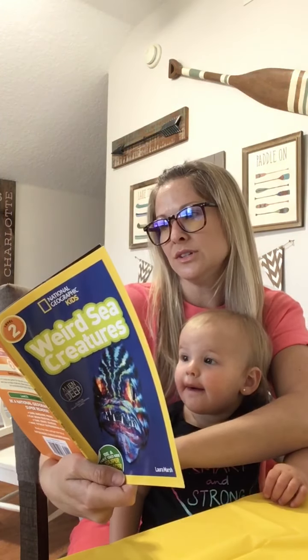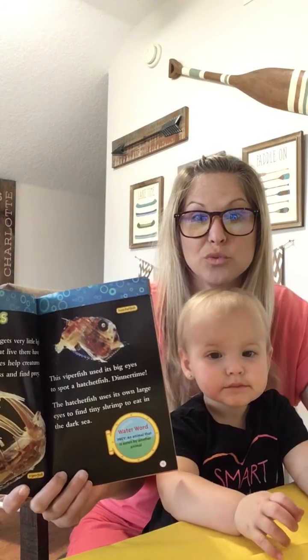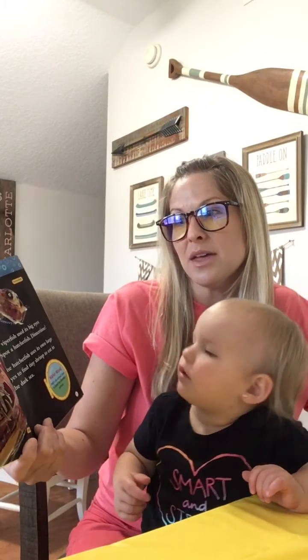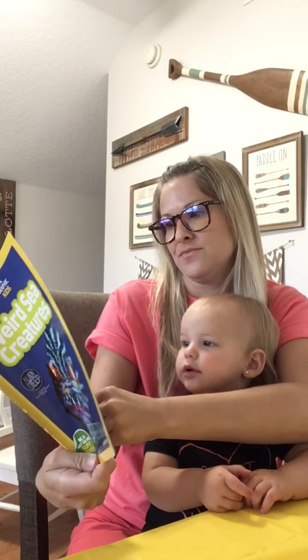Actually, that wasn't our guy, but we're getting closer. The deep ocean gets very little light. It's super, super dark. Many animals that live there have large eyes. And the big eyes help them see in the darkness to find their prey. Look at those teeth. I love teeth.